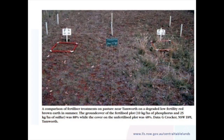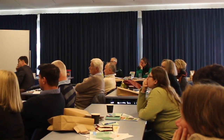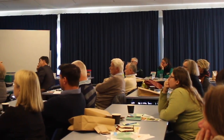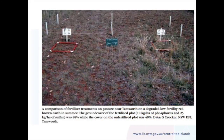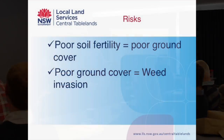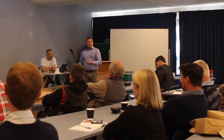If we run down that soil fertility, that can lead to poor ground cover. This is a really old experiment done on ground cover and soil movement at Tamworth. You can see the nil fertiliser treatment over here and the 10 kilos of phosphorus and 25 kilos of sulphur over on the right. So those fertilisers do have an impact on environment. They do help your grasses and legumes grow. So that poor ground cover can lead to weed invasion, something that's very topical for this region and also down Cowra way.